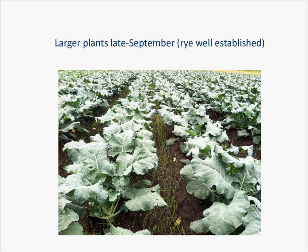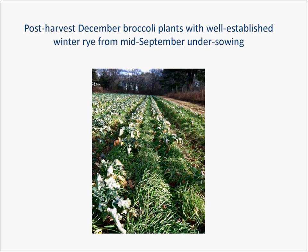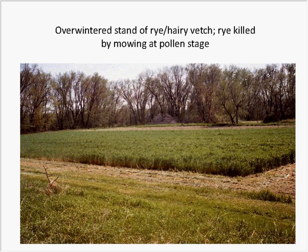And then in late December, we're done harvesting the broccoli. It's too late to get in to seed the rye, but that rye was seeded back in September, and there's a good stand of winter rye there to protect that field through the winter. We're able to kill winter rye and vetch in the Northeast by going at pollen stage the following spring, usually the beginning of June, and then by extending that cover crop mix into the early part of the growing year, that will fertilize crops that will come in summer into the fall.